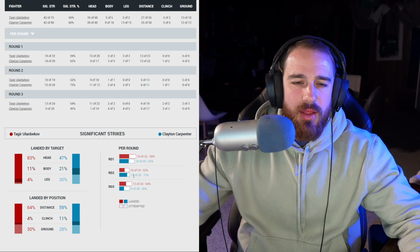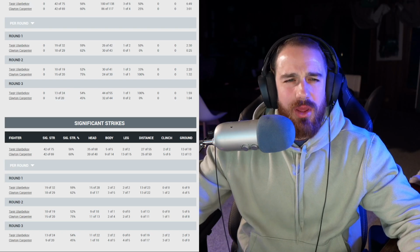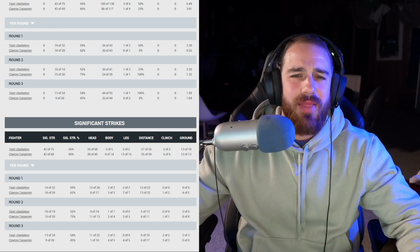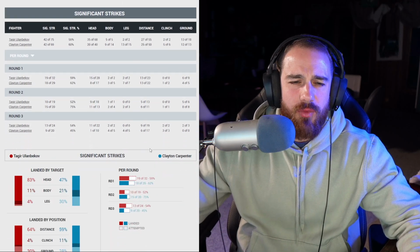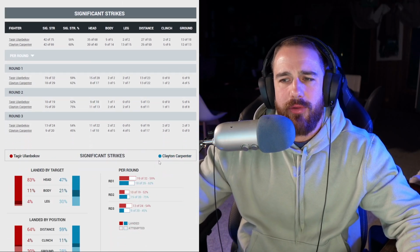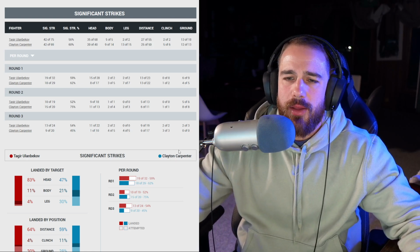Now, looking at the striking numbers here, 15-10 in favor of Carpenter. The control time was 132-220. So, not that big of a differential there. It wasn't a 2-minute differential like it was in the other one. And the striking differential, the damage definitely went to Carpenter in this one. So I had it 19-19. Last round. Also, the shorts grab rubbed me the wrong way.